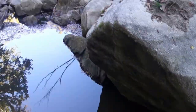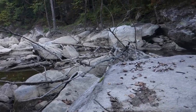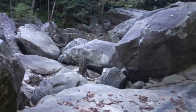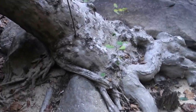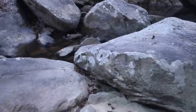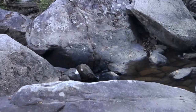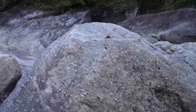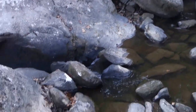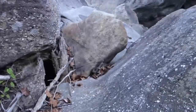So there's about an 8 foot jump right there. Oh, that might actually look like the best place to cross right over there. Let me go ahead and look around here. Probably a better place to get water. The water's running a little swifter and there's not as many leaves. But I've already got water, so I don't care.